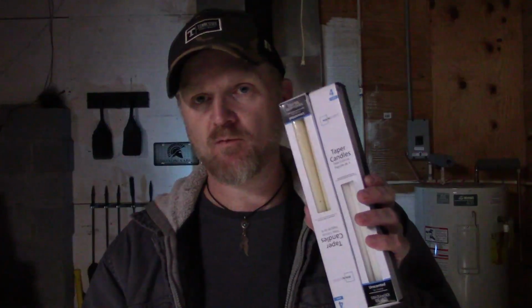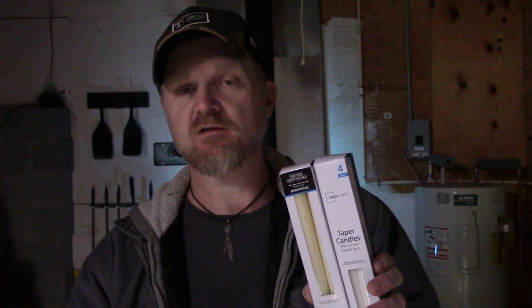So if you have cats in the house, a dog in the house, or small children, you have to be really careful with these and make sure that they're always attended to at all times. You don't want the dog to come through, or the cat to come through, or the dog chasing the cat, or the cat chasing the dog, or the kids chasing the dog, and knock these things over. You know, be there and burn your house down, your retreat, and all your supplies. The last thing you want.